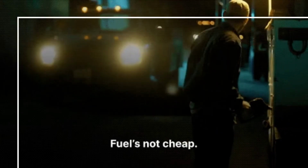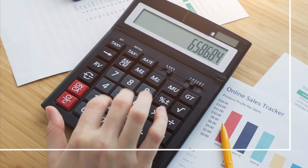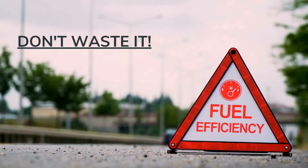Hey y'all, it's a fact. Fuel is one of the biggest costs in trucking. That's why it's so important not to waste it. Using fuel efficiently means keeping more money in your pocket, and we've got a way to help you do that.